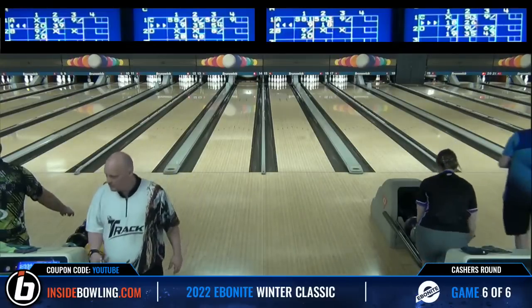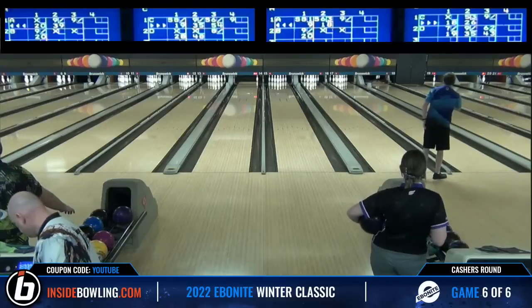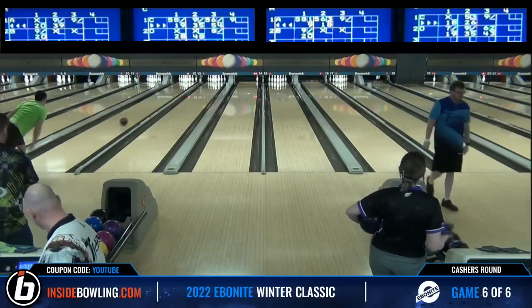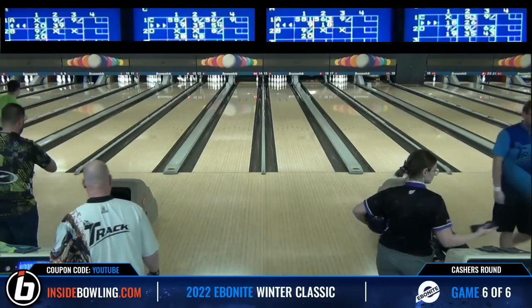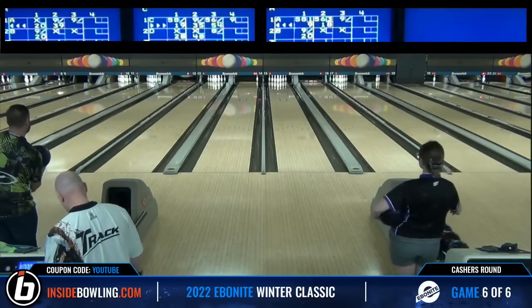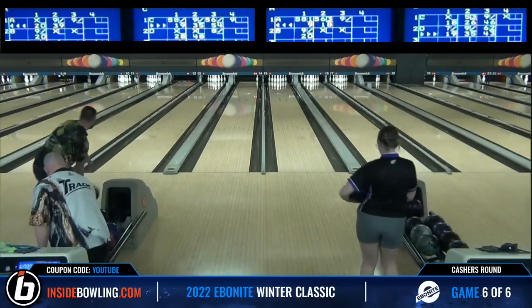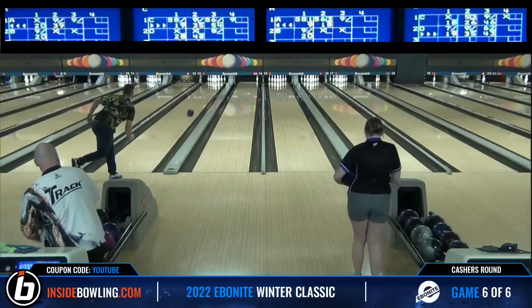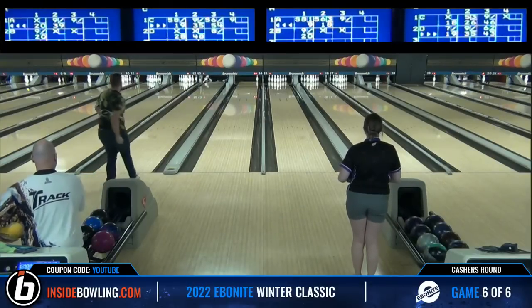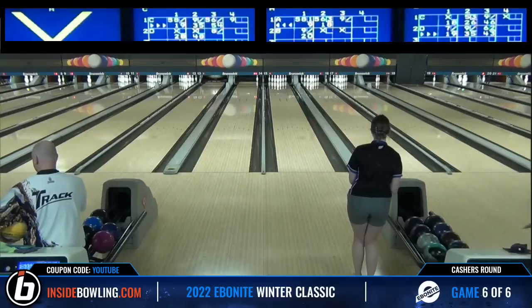237 for Logan Williams, 224 for Nick Pate, 237 for Ryan Powers, 248 for Hess, 234 for Sean Bybee, and Dave Dentlinger had the 225 that we saw. And then Healy had 215, Kyle Kroll had 222, Ceramic had 229, and Tyler Zink had 200. They're all bowling on the same pair.